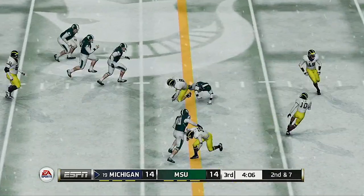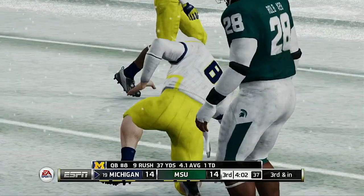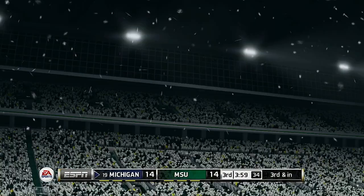Now he tries to buy some time. Good tackle there in space. Third down.